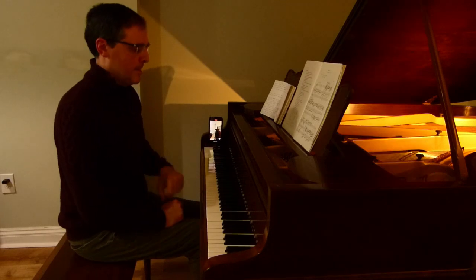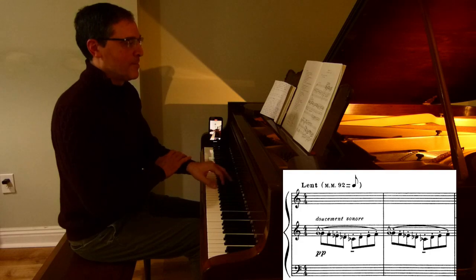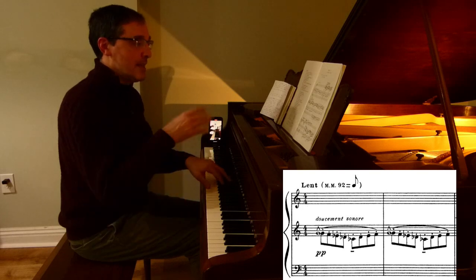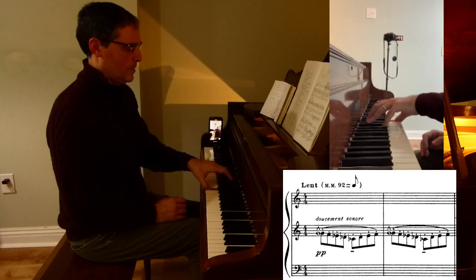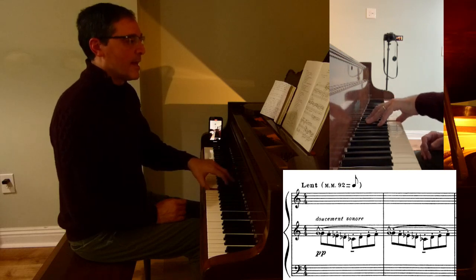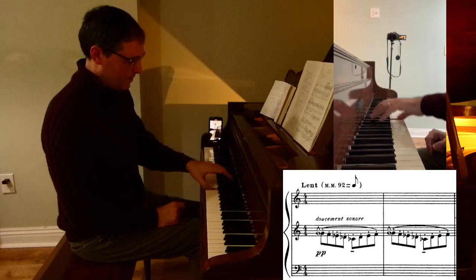So once again, arm action on the first accent, a kind of more assertive touch in the middle of the measure. So, and a deep sweet pressure on the secondary notes.